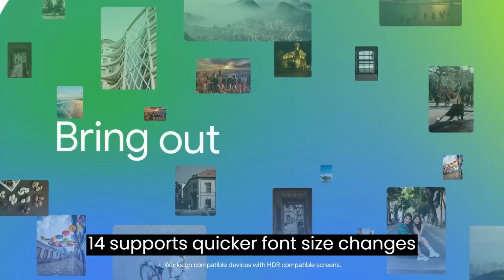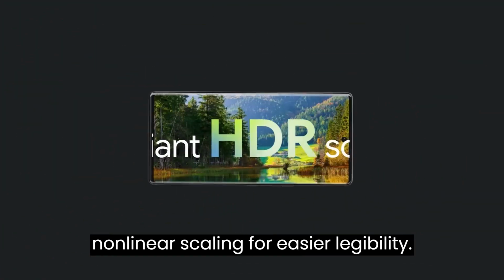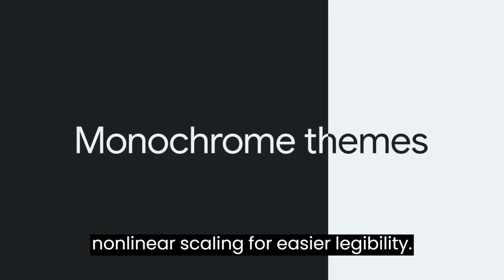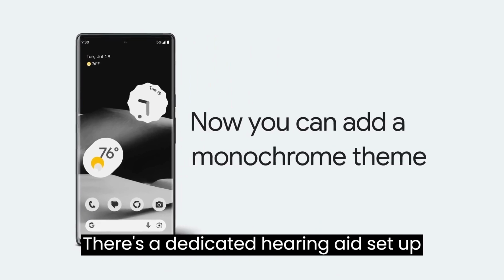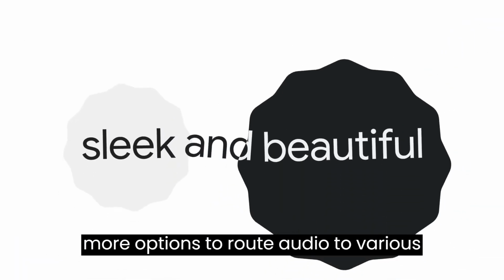Android 14 supports quicker font size changes from the Quick Settings menu with nonlinear scaling for easier legibility. There's a dedicated hearing aid setup within the accessibility settings and more options to route audio to various outputs.